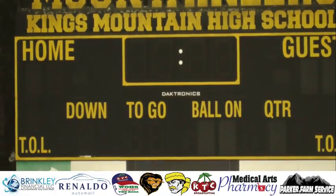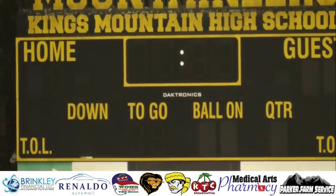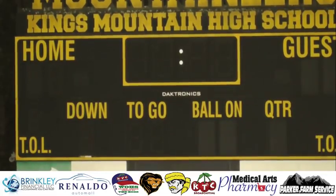Kings Mountain, Ethan Reed, 6 carries, 4 yards. Kobe Pacehour, 1 carry, 0 yards. Luke Bishop, 2 carries, 12 yards. Rashard Brooks, 30 carries, 141 yards, and a touchdown. So Kings Mountain had 157 yards on 39 carries. Reed was 10 of 24, 280 yards, 5 touchdowns.